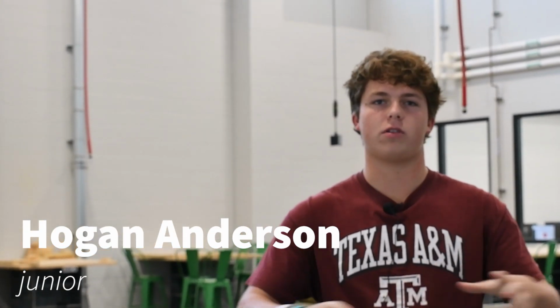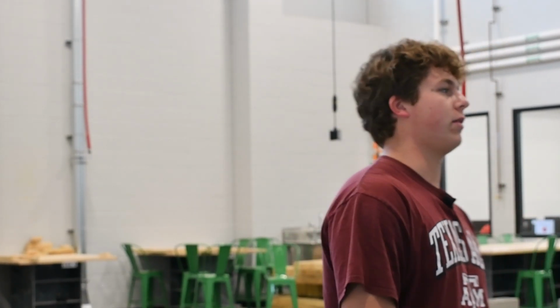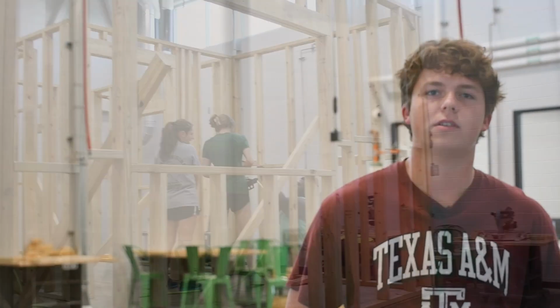I like how spacious it is now because, compared to outside, we had a small little facility where we'd work, and now I feel like with this giant room, it's going to allow us to operate more smoothly and hopefully build a better tiny home than we have in the past few years.